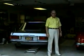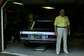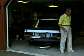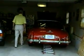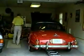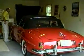See in the viewfinder, it's working. Yeah, there's a 380 SLC with a KA3SCV license plate on it. And there's the old classic. Would this walk in there and take a look at this thing?